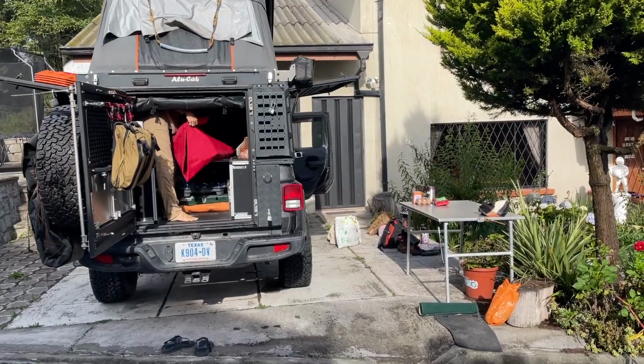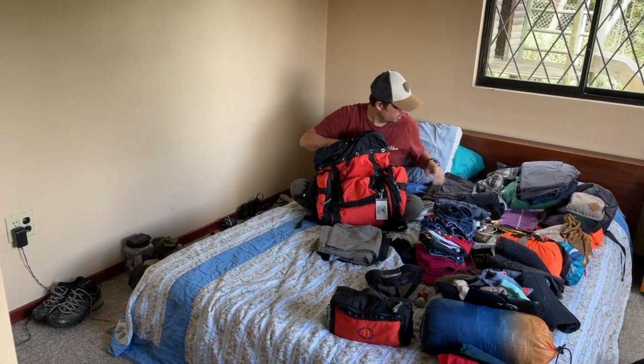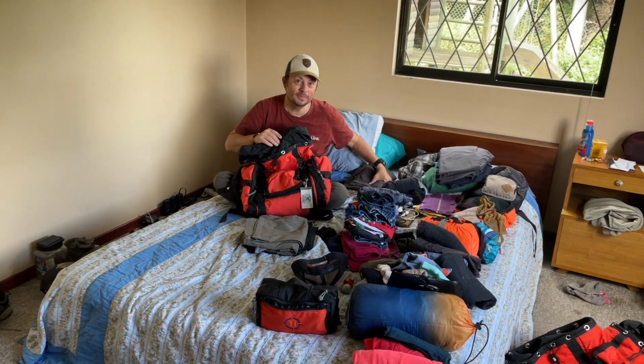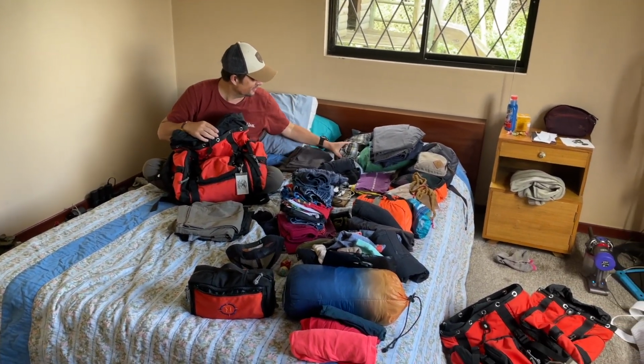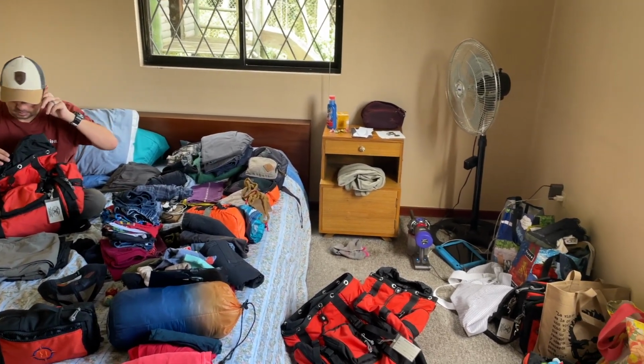Today we're at our friend's house, packing, getting ready to fly home to the United States. So weird having not been back after so long, but we're looking forward to it. Today's packing day. This is the current state of things. It's kind of a huge explosion trying to figure out what we can fit in 3 backpacks for 2 months in the United States.